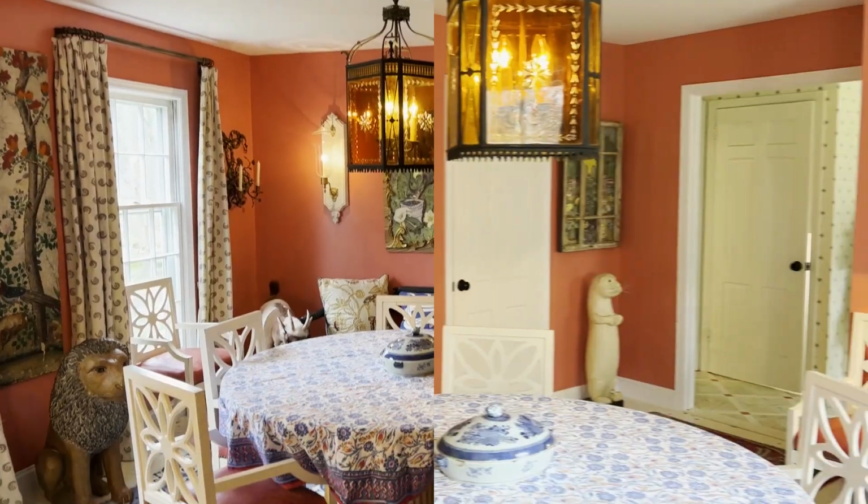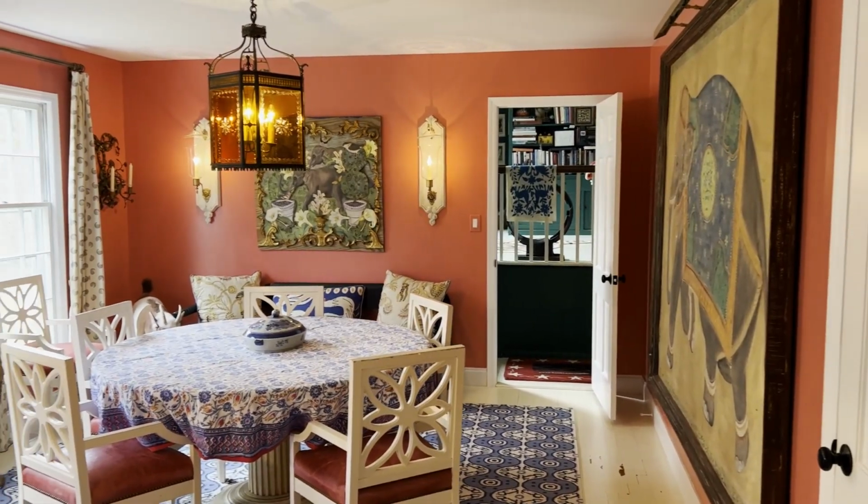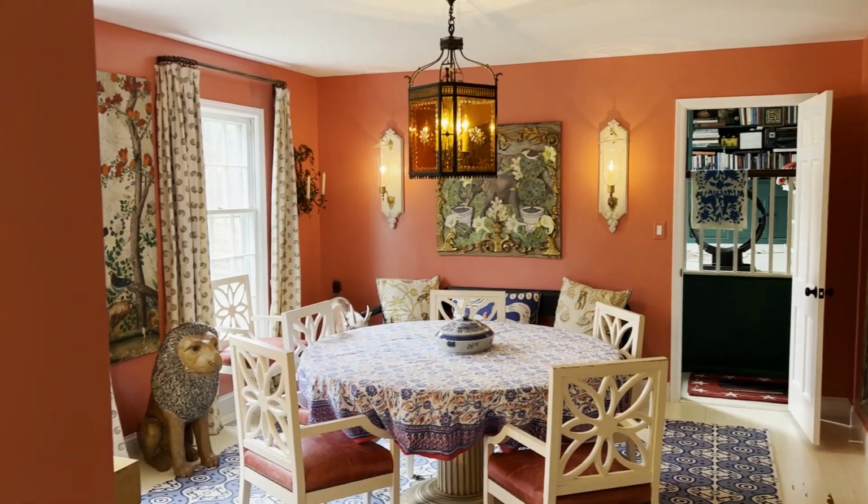So this is my dining room. It's a pretty bright color, but I love this color. I think it's warm and it's a happy color. And I guess that always matters to me.